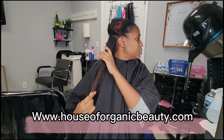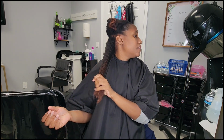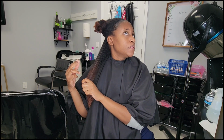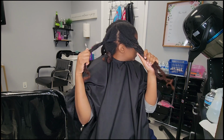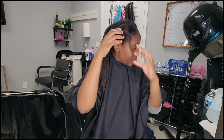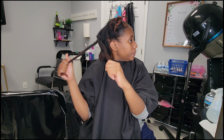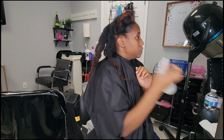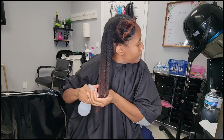All right, my hair. Is it growing? Honestly, I don't know. It's not breaking. I did end up trimming it last year, or 2021. So my goal is to just grow out my hair as long as possible. Really doesn't matter. So yeah, that is how I do it.